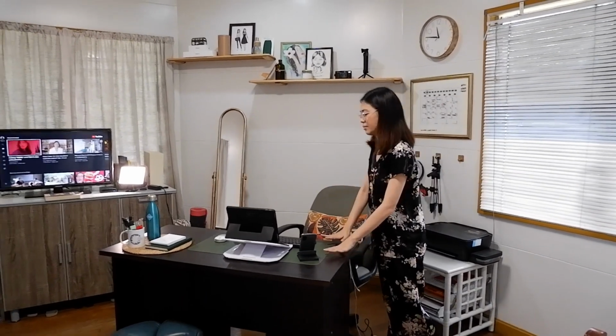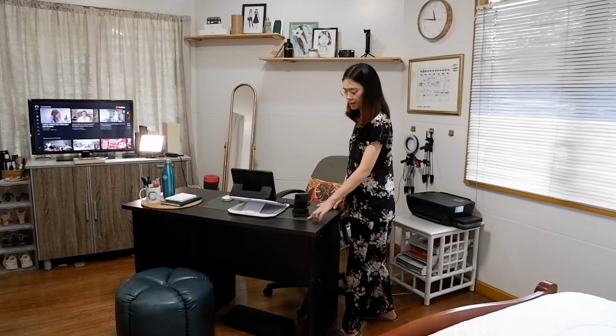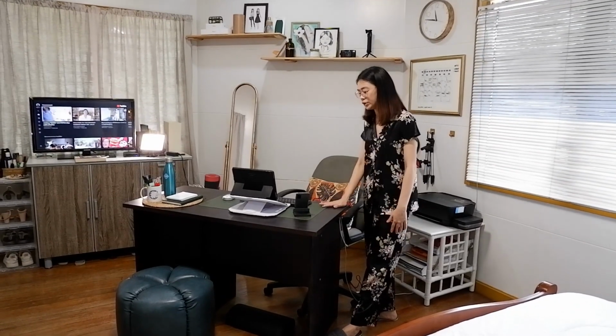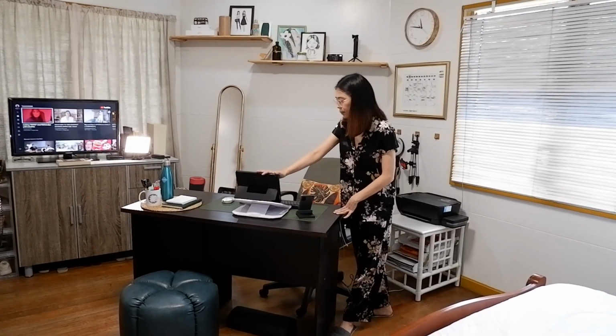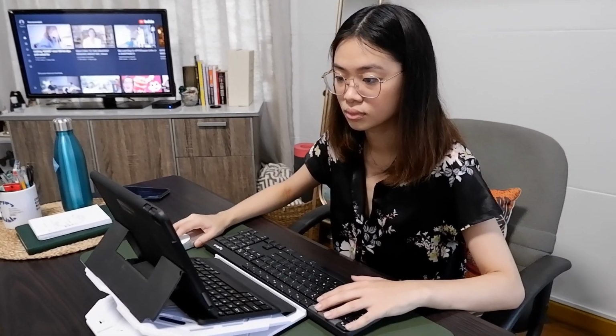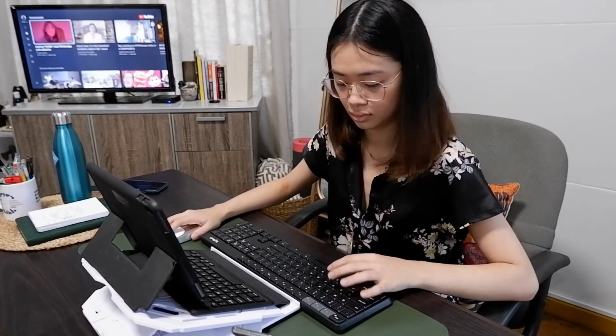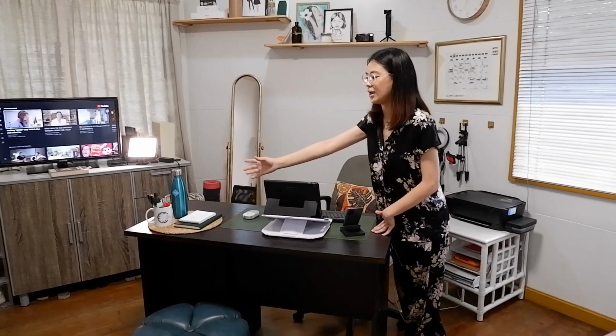So this is my main work area. And my friend suggested to me to buy this mouse pad, and it's a dark green, so it matches the rest of the room. And I just have my phone holder, my iPad where I mainly work at, an extended Bluetooth keyboard, and a mouse, of course. And then my planner, my notepad, my water bottle, and my pen holder.